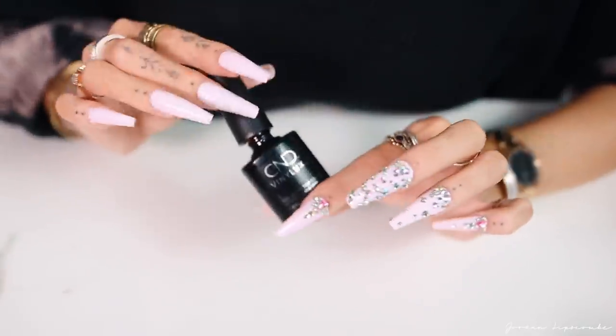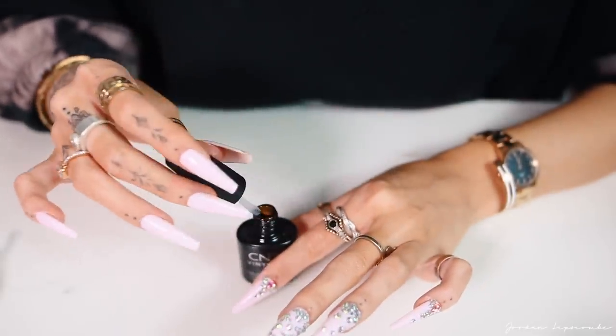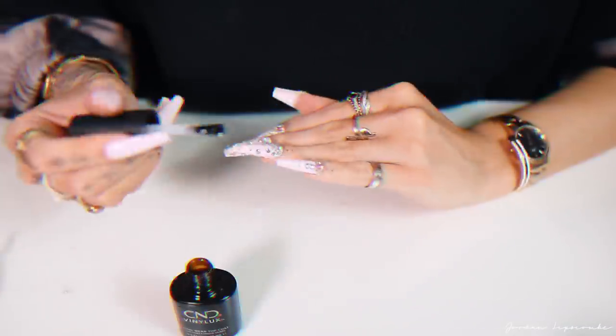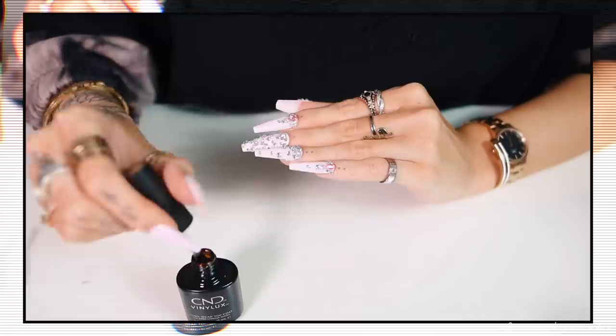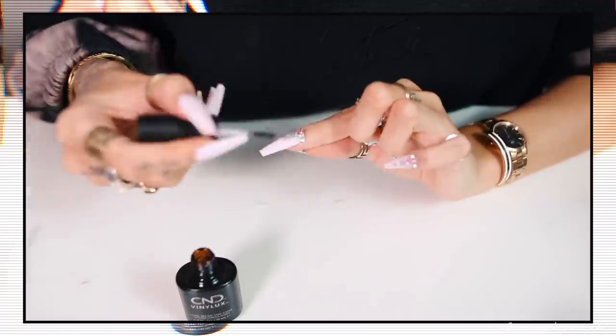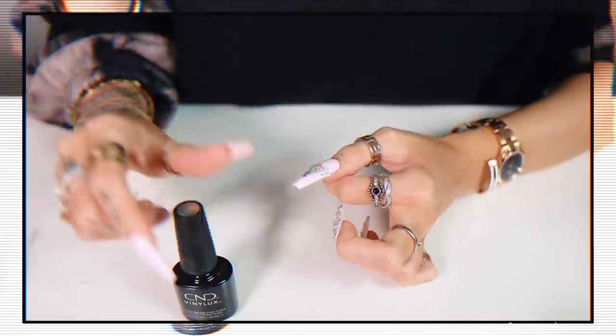Then the last thing is a top coat, any top coat. This one's by C&D Nails, but any sort of clear top coat. The gel ones I find are the best because they're a little bit thicker. Not only is this going to make your nail nice and shiny, but it's also going to add another protective layer for your gems so they don't fall off. By the way, I'm doing these short weird motions over the gems so I can get the clear polish all the way around it.